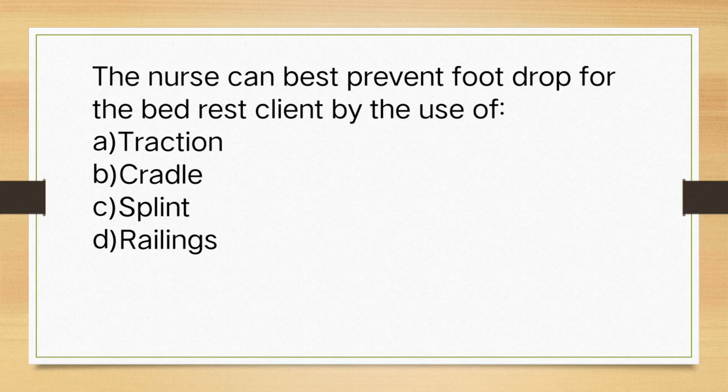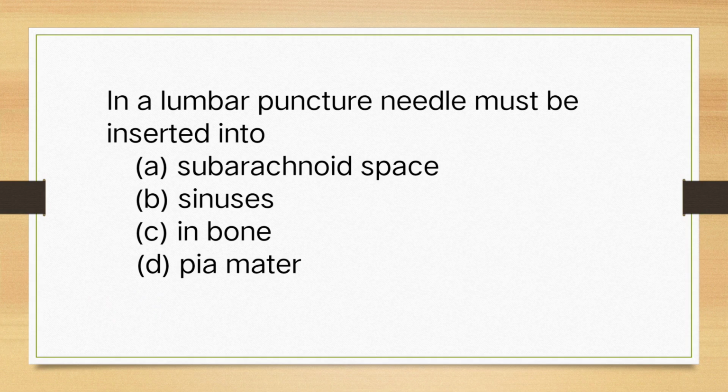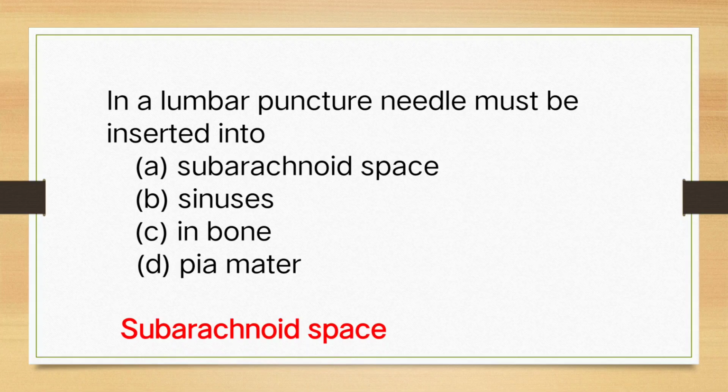Next one. The nurse can best prevent foot drop for the bed rest client by the use of traction, cradle, splint, railings. And the answer is splint. Next. In a lumbar puncture, needle must be inserted into subarachnoid space, sinuses, bone, pia mater. And the answer is subarachnoid space.